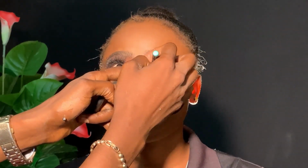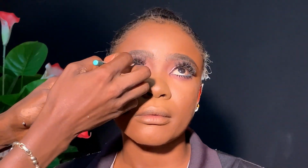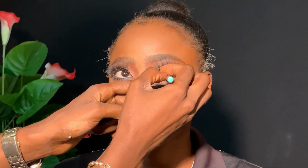So guys, one thing with makeup is, as you're applying your makeup, you just look at what you're doing. If it's coming together, you continue. If it is not giving you what you want, you change one or two things.